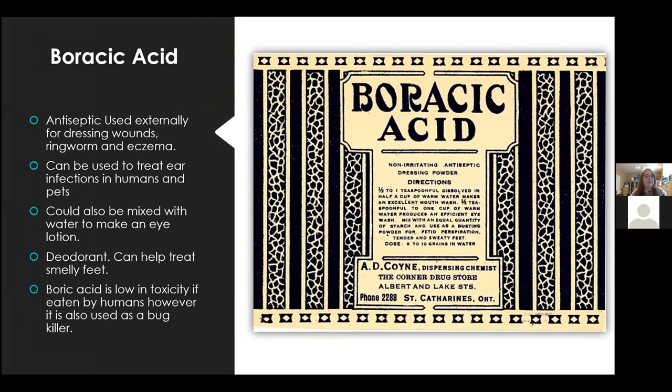It's low in toxicity if people eat it. However, it is also used in bug killers. So this one's not a very safe item, but it's a very basic item that apothecaries could have, and it treats lots of topical problems. I think the perspiration and the smelly feet would be a big one for a lot of people to have a problem to solve.